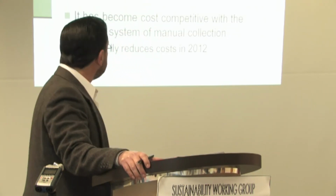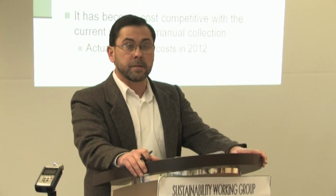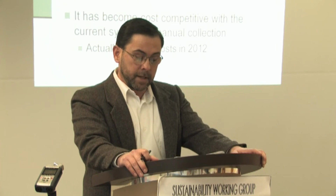So, next slide. Why automate now? The city is uniquely positioned to convert all of its equipment to automation. We purchased 4 trucks back in 2009. We had those configured so that they can be retrofitted, which we're in the process of doing now, and 6 other collection vehicles are scheduled for replacement this year, and those will be upgraded. That'll provide the full fleet that we need then to convert. So our timing is very good relative to that.